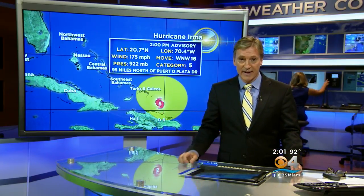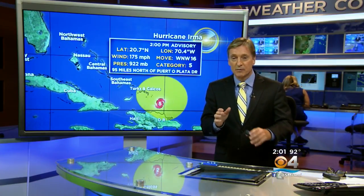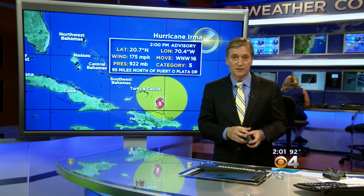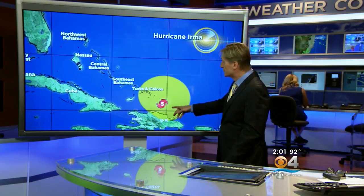So that's why there are evacuations for storm surge zones. The way we do it in Florida here is we hide from the wind, which means we hunker down during the worst of the storm, but we flee the water, and those are the storm surge zones. That's why the mandatory evacuations are in effect. All right, let's go on with the track here.